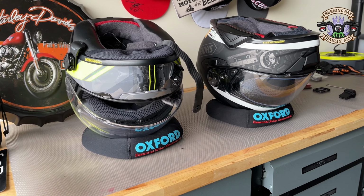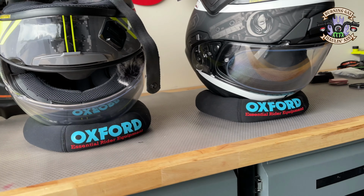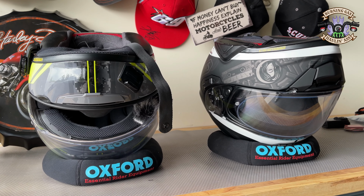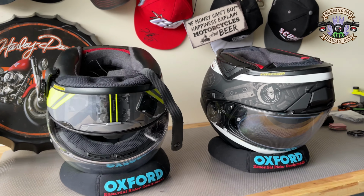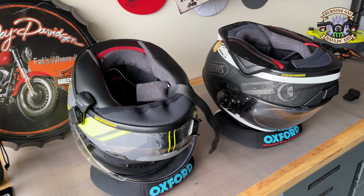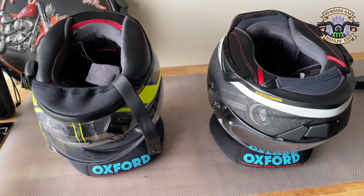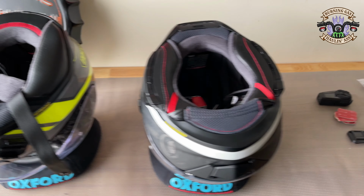Great little investment, guys. These are from Oxford, Essential Rider Equipment, as you can see probably in the front. I got them here at Saltire Motorcycles over towards Edinburgh. I think I paid £7 each for them, and they've basically paid for themselves. So you can mount everything, like put your helmets on like that, not worry about them rolling around the table, falling off and damaging hundreds of pounds worth of equipment.